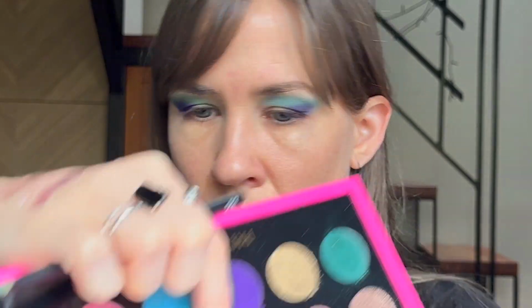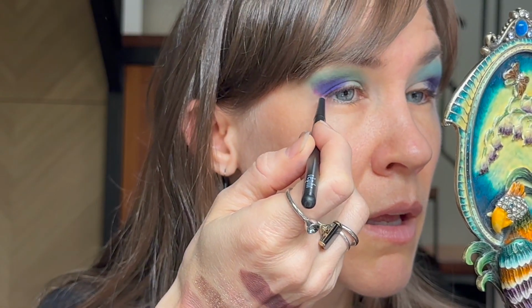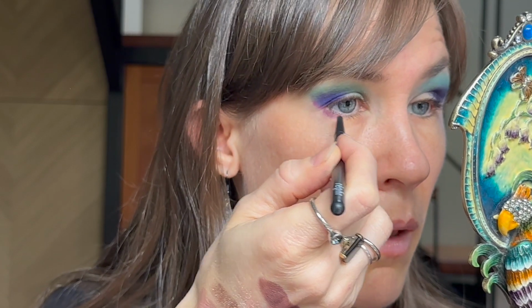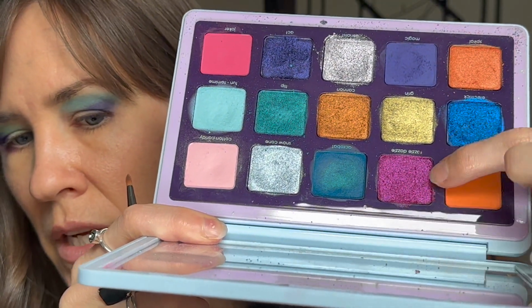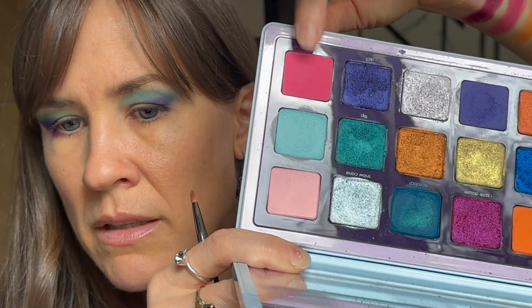All right, so this right here. Oh, okay. I might have to clean that up a little. It's okay. And then for this side, I'm using this shade, and I might mix in a little bit of that. In fact, I am going to mix in a little bit of that.